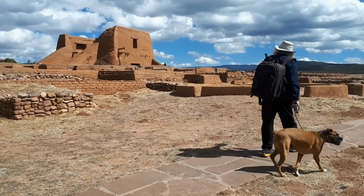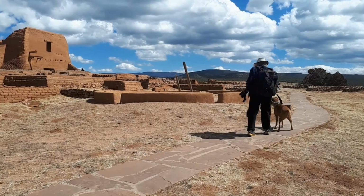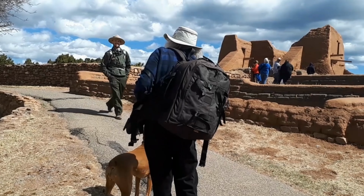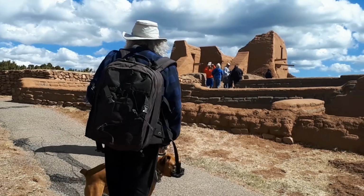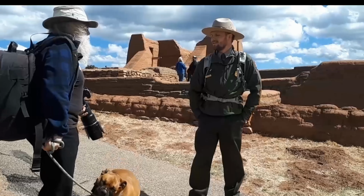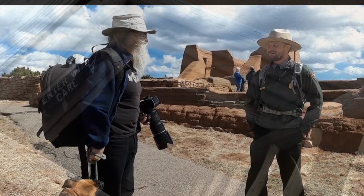This is where the North American natives would meet up with the South American natives and trade hostages and trade goods and whatnot. Here's the park ranger telling us about things. Bella's showing off a bit there.